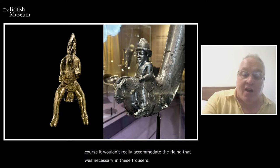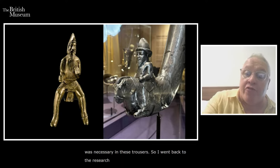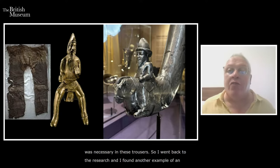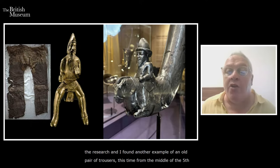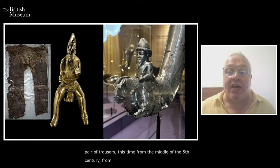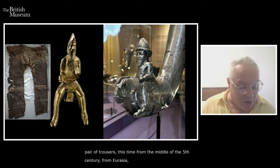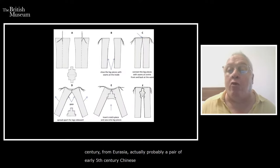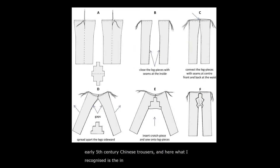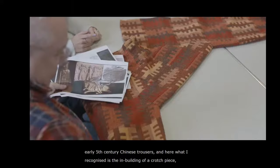And I found another example of an old pair of trousers, this time from the middle of the 5th century, from Eurasia. Actually, they're probably an early pair of 5th century Chinese trousers. And here, what I recognized was the inbuilding of a crotch piece. And this made all of the difference. This answered all of my questions.